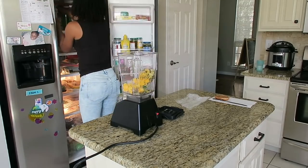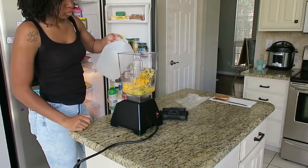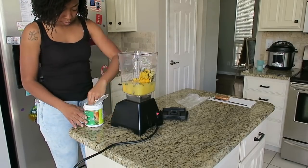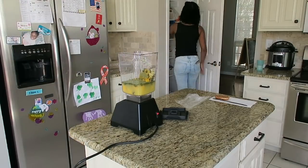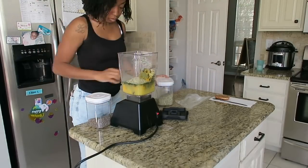So by this point, I realized I hadn't eaten anything at all this day. I did drink a glass of water that morning, but I didn't eat any food, so I was starving and decided to make myself a smoothie. I'm going to share it with Chloe. That's the only reason why I put orange juice in it, just to sweeten it up a little bit for her because I don't put any sweeteners in it.